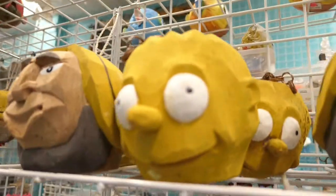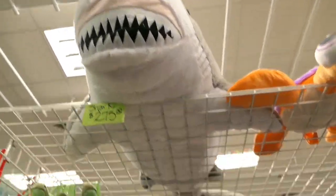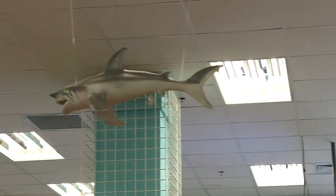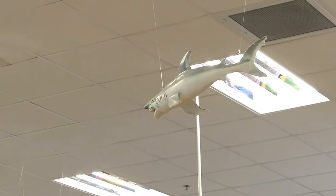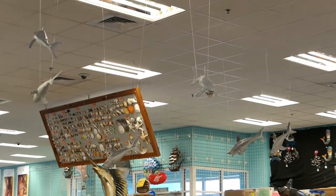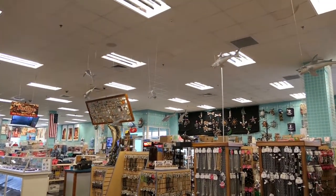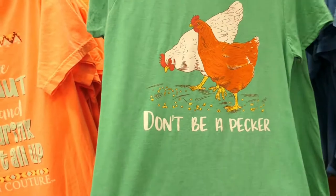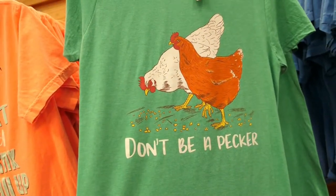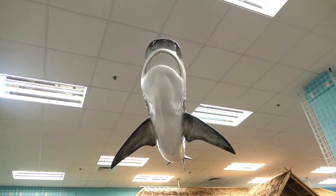Okay. Oh, well, there's Mr. Bart Simpson. I think these are carved out of coconuts. Oh, look, another shark. More sharks hanging from the ceiling. I don't know about you, but I'm starting to notice a theme here. Solid advice. Don't move. There's a massive shark right above you.